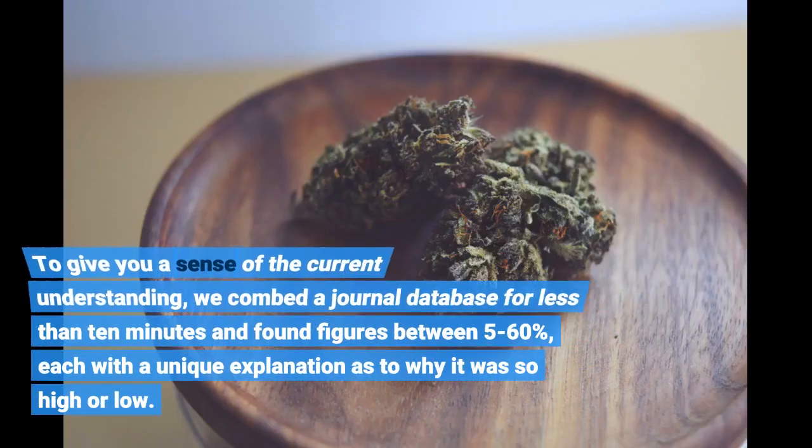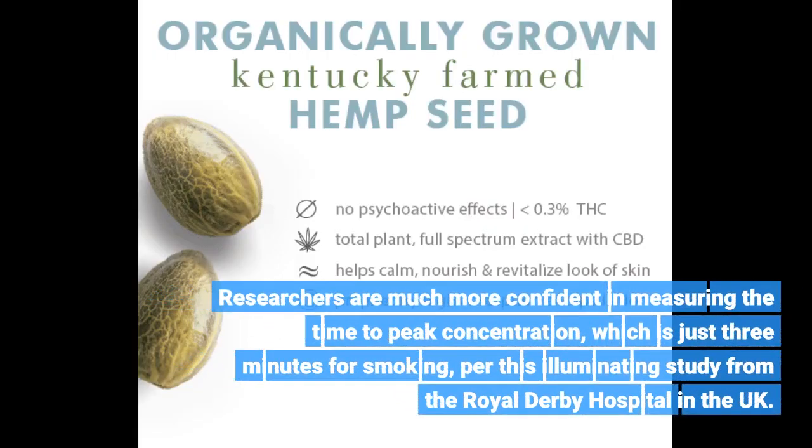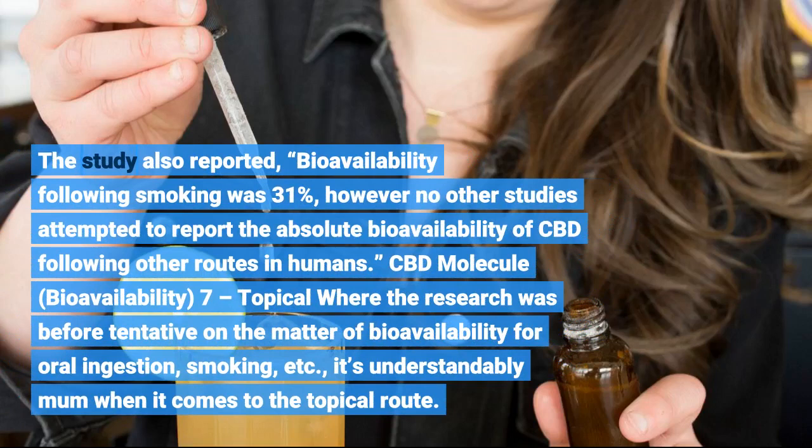To give you a sense of the current understanding, we combed a journal database for less than 10 minutes and found figures between 5 to 60%, each with a unique explanation as to why it was so high or low. Researchers are much more confident in measuring the time to peak concentration, which is just 3 minutes for smoking, per this illuminating study from the Royal Derby Hospital in the UK. The study also reported, bioavailability following smoking was 31%, however no other studies attempted to report the absolute bioavailability of CBD following other routes in humans.